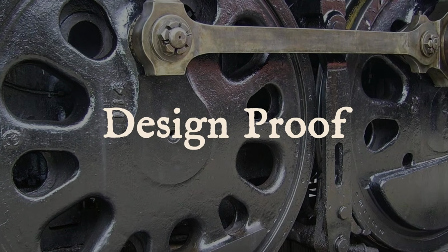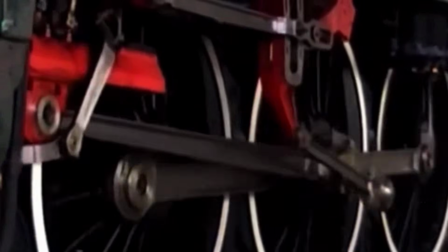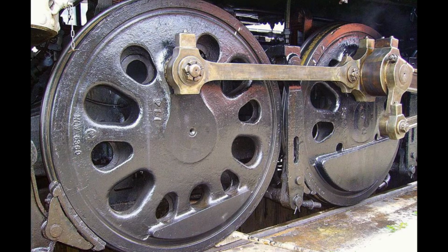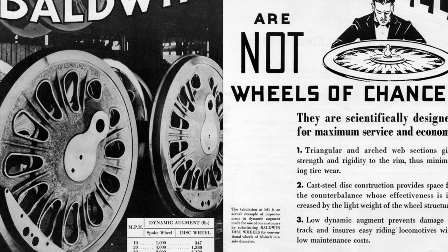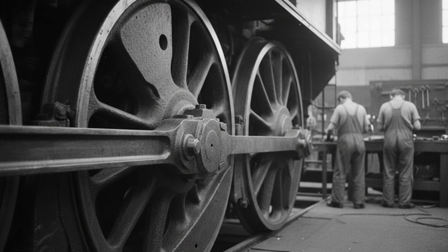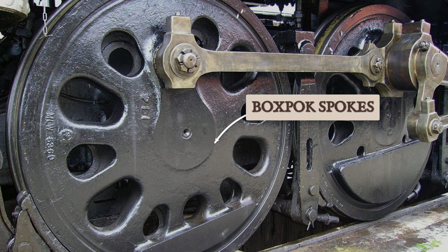Across the world, steam locomotive wheels became a canvas for engineering creativity. No two railways settled on exactly the same way to lighten their wheels, but every solution aimed at the same problem: cutting weight without sacrificing strength. In the United States, the box-pock wheel stood out, its name a play on box spoke. Early versions featured a handful of large, egg-shaped holes between hollow, box-like spokes.